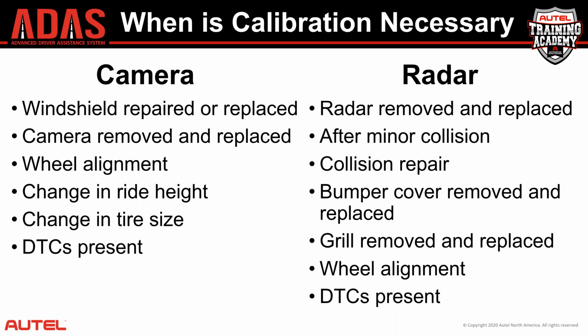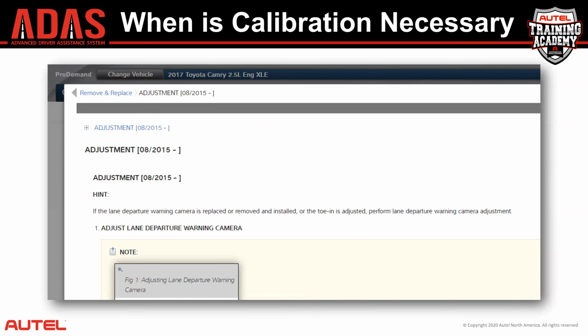I just did a real quick search in some service information systems. This happens to be in Mitchell, looking at a 2017 Toyota Camry. And we're looking at the calibration procedure for the forward-facing or lane departure warning camera. And it says if toe in is adjusted, not specifying front or rear, if toe in is adjusted, the camera must be calibrated. They call it a camera adjustment.